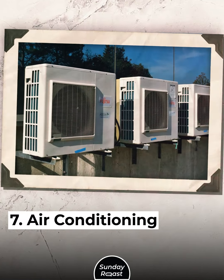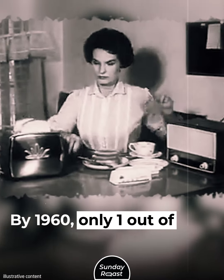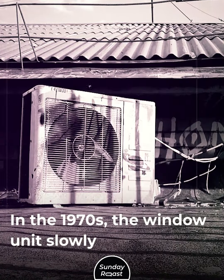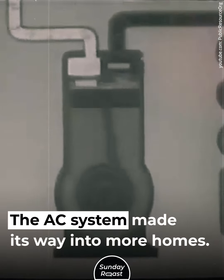7. Air conditioning. The air conditioning unit was invented in 1922. By 1960, only 1 out of every 5 American homes had an AC. In the 1970s, the window unit slowly decreased in popularity. The AC system made its way into more homes.